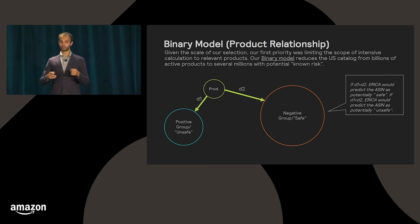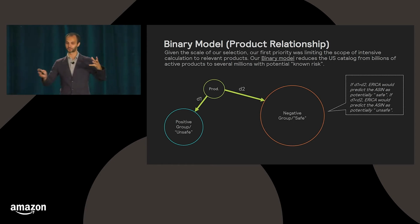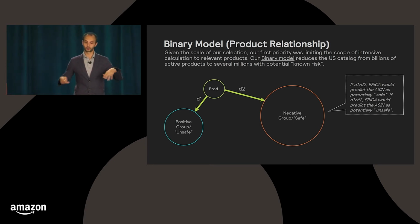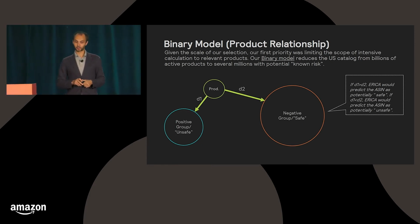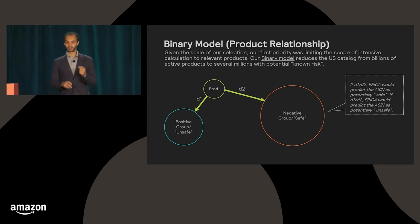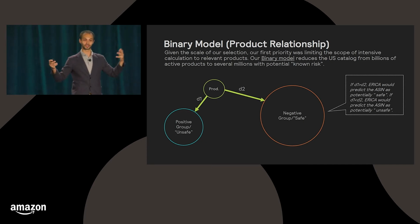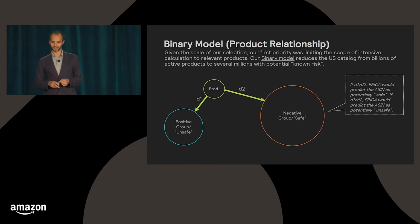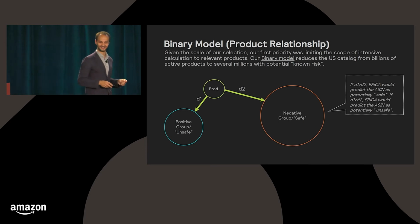So one of the things you can do is to filter out the most safe products out of this process as a first step, and that's what we do. So we build this binary model which filters out the potentially unsafe products, and we end up with only a few million products. That's still a lot. You still need a lot of scalable processes to actually train and run those models, but it's a 1,000 times reduction, which is fairly helpful on the Amazon scale, as you can imagine.